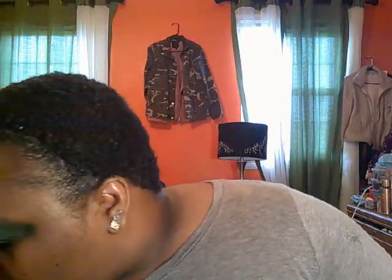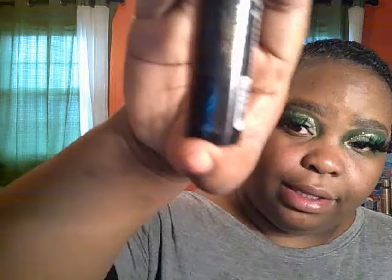I have two foundations, guys. I use this sometimes, or I have a Wet n Wild stick that I use as well. That's it now, I believe so. I think this is in the shade. It's a Color Perfect foundation stick. This is it. This is my shade. 6821. It's a brownie. This is my shade.